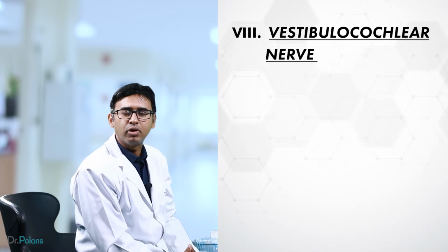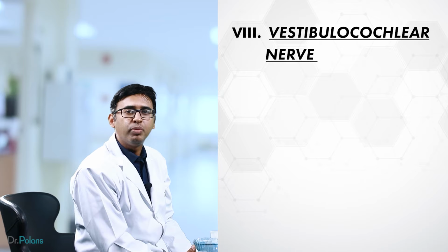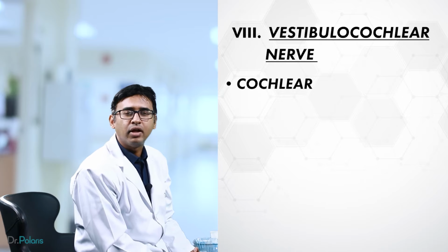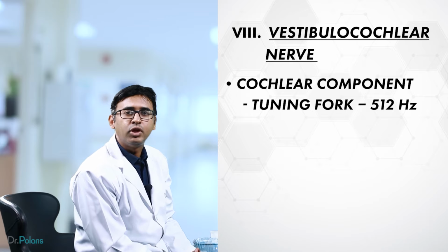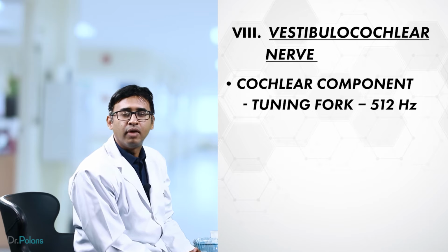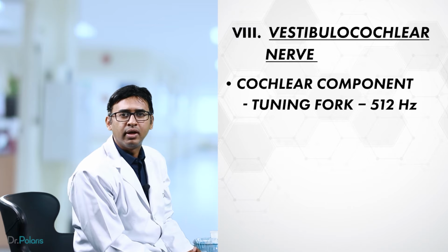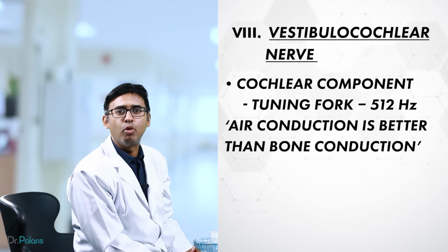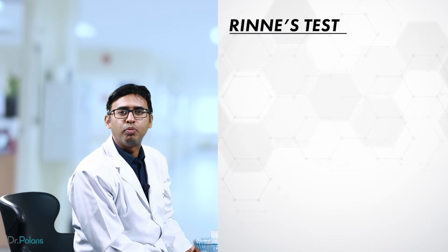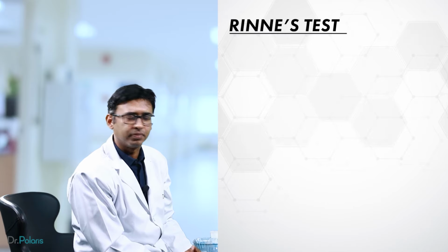Now coming to the examination of the 8th nerve or the vestibulocochlear nerve. We're going to be examining the cochlear component of the 8th nerve. This is done using tuning forks. The tuning fork that is used is a 512 Hz tuning fork. We should understand the basic principle that air conduction is better than bone conduction. Rinne's test is going to test for both air conduction and bone conduction.